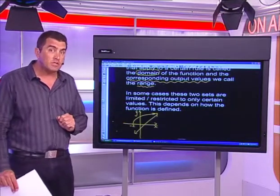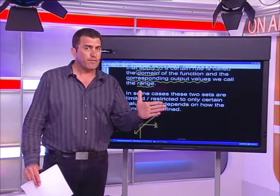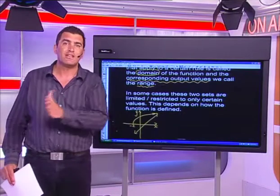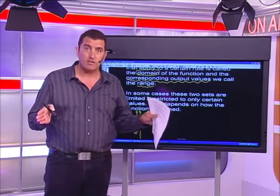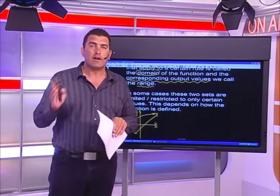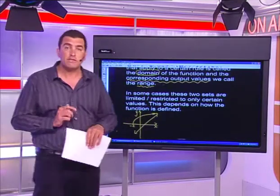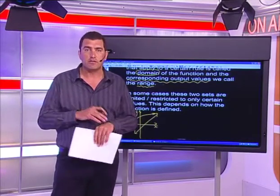Other times your teacher might ask you to sketch this line, but only from x equal to minus 2 up to x equal to 7. Then you work with a very limited domain, and your domain will run from minus 2 right up to 7. Then you find the corresponding y values for that domain by plugging those values into the equation.